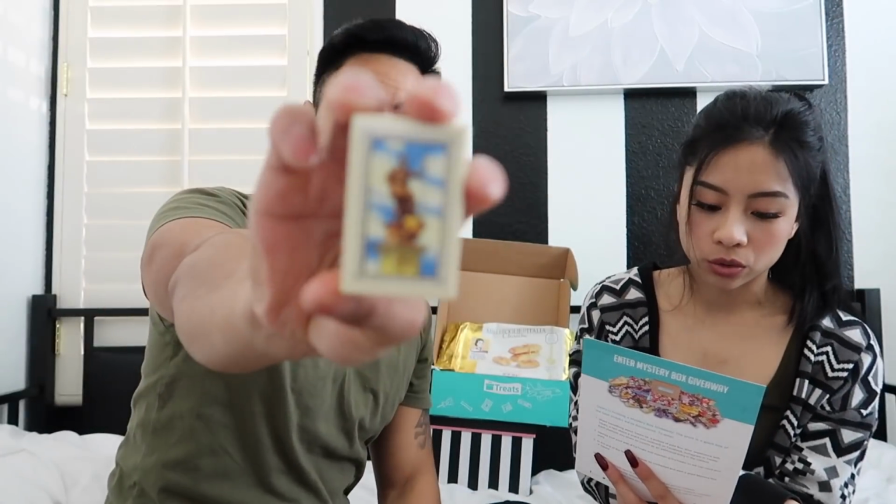And it's not super sweet, it's very light. Yeah, it's feathery. We're gonna open this thing. Is that the thorn? Is it nugget or nougat? It's nougat.